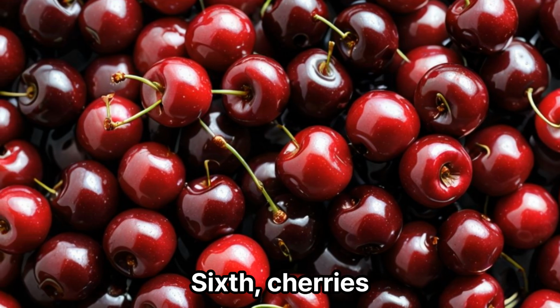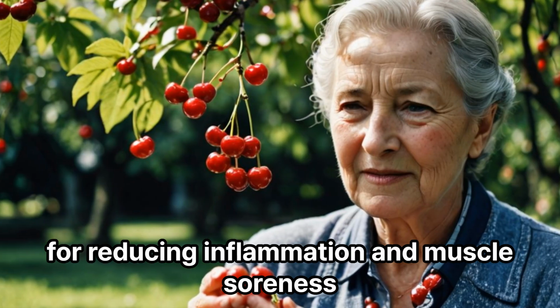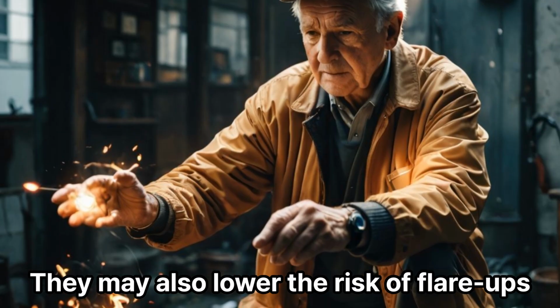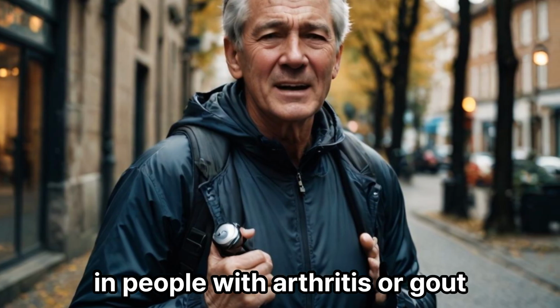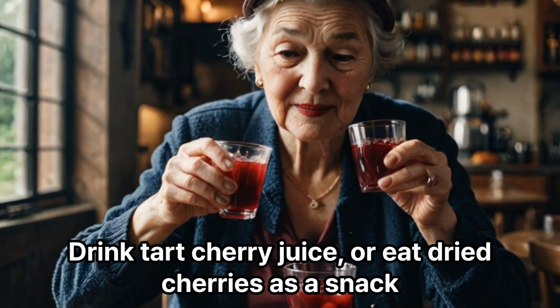Sixth, cherries. Especially tart cherries are well known for reducing inflammation and muscle soreness. They may also lower the risk of flare-ups in people with arthritis or gout. Drink tart cherry juice or eat dried cherries as a snack.